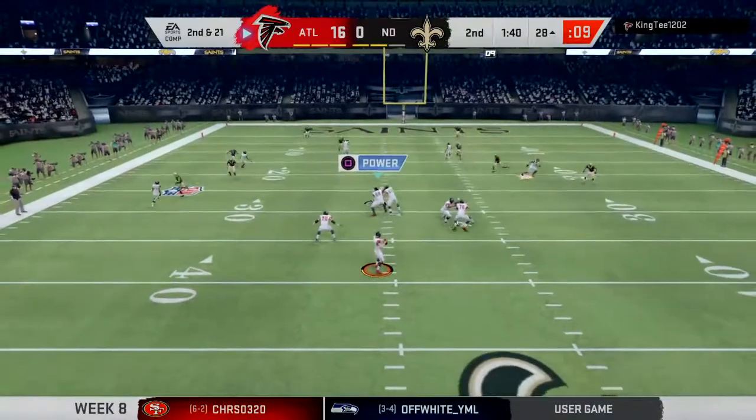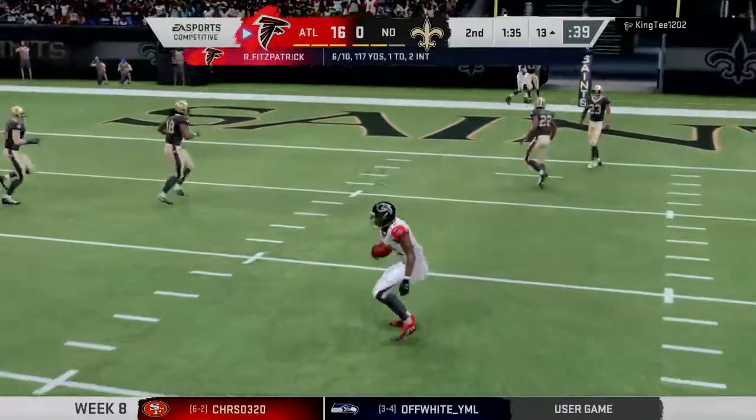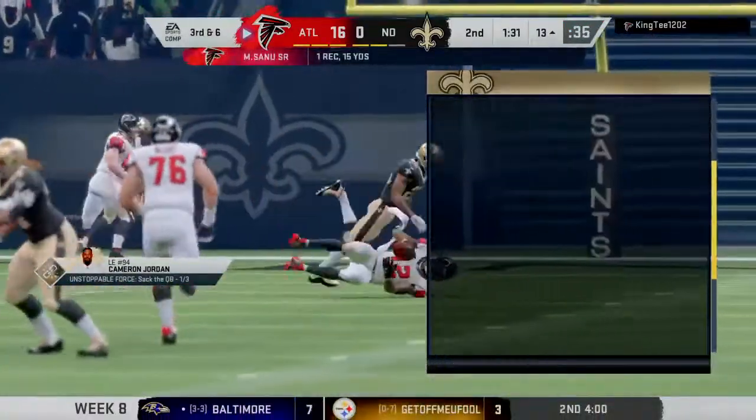Now Fitzpatrick. Oh, did he hang on to it? He did on the dive. Nice grab. It'll be a pickup of 15 as that'll lead to third down.